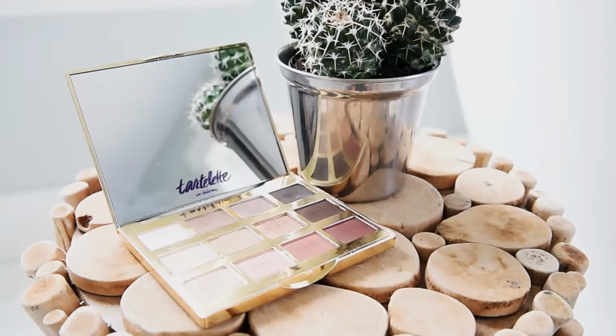First off, let's talk about the packaging. I know that mainly the most important thing is the performance of the eyeshadows inside, but I am definitely someone that appreciates good packaging, and this is probably one of my favorite eyeshadow packaging situations that I even own. I love the packaging of this.